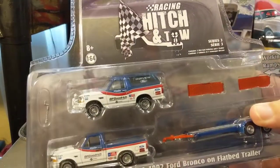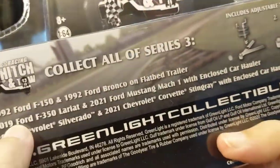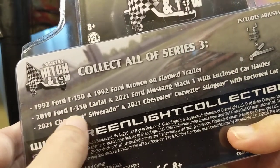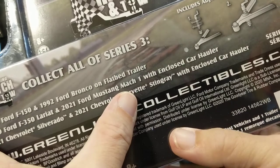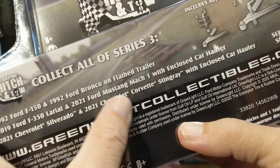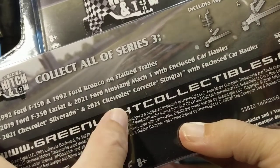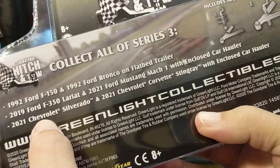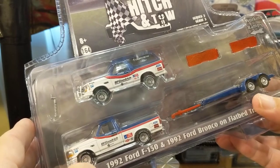So this beautiful Hitch & Tow set from Greenlight Racing, and some of the other sets in this: 1992 Ford Bronco, 2019 Ford F-350, and 2021 Ford Mustang Mach 1 with enclosed car trailer. I don't have that one. Maybe someday. Chevy Silverado and Chevy Corvette Stingray with enclosed car hauler. I think I have that one. Yes, of course I have that one. That is the Gulf livery one, and that is one of my favorite sets.